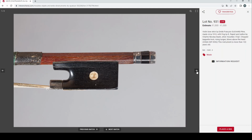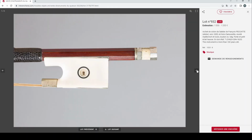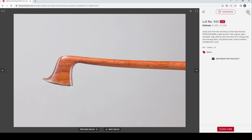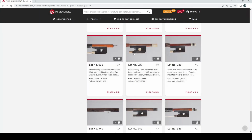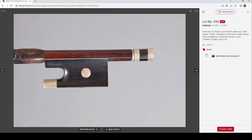And a violin bow stick by Émile François Huchard. Violin bow, workshop of François Paquet. Violin bow from the workshop of Herman Richard Frechner. Violin bow by Marcel Lapierre. Cello bow by Louis Joseph Morizot. Violin bow by Charles Louis Bazin.